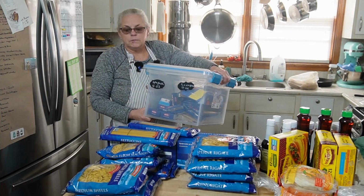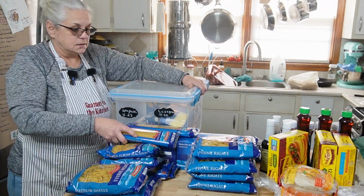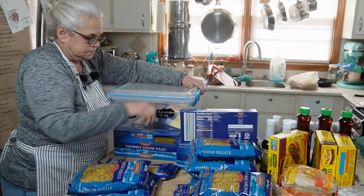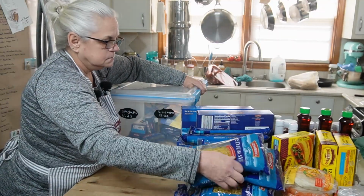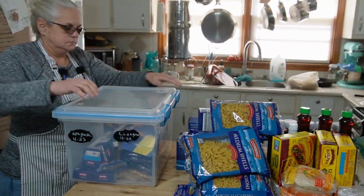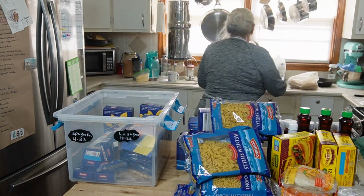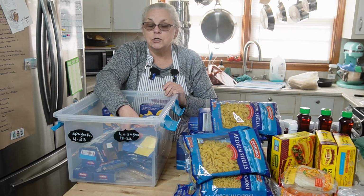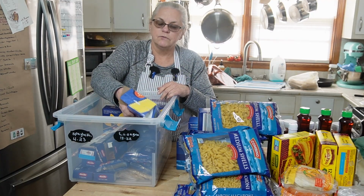This is the container I keep the pasta in. And like I said, I didn't need pasta, but we've got pasta. I do want to rotate my bin before I put this in there, so we're making sure we're using first in, first out. Use the old stuff first, the new stuff later.